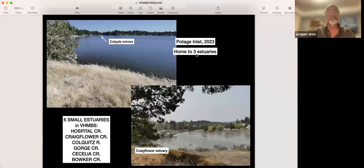Other sites here in the bird sanctuary, we have Portage Inlet, very quiet for birds in the summertime, but quite busy with birds in the wintertime, buffleheads and lesser scaup and even canvasbacks. Beautiful area surrounded by three estuaries, the Colquitz Estuary, the Craig Flower Estuary, and the Hospital Estuary. I will show you the Hospital Creek Estuary in a minute. Interestingly, so three estuaries around Portage Inlet, which is itself arguably a large estuary.